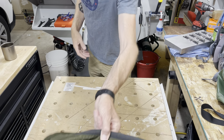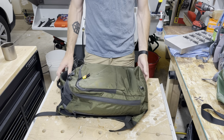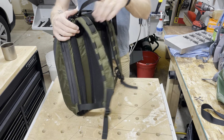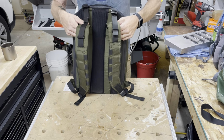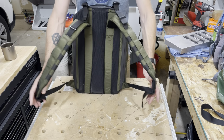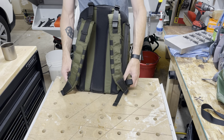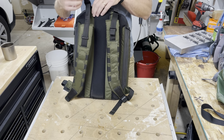But yeah, all things considered, with this Triple Aught Design's Axiom 24, they nailed it. Honestly, I think people have kind of poo-pooed some of the suspension straps on these. I personally don't see any faults in them. Even when I was 14, picking out my JanSport in 1992, I was always like, how's it attached? Is this going to be secure? And so I've always been paying attention to that.